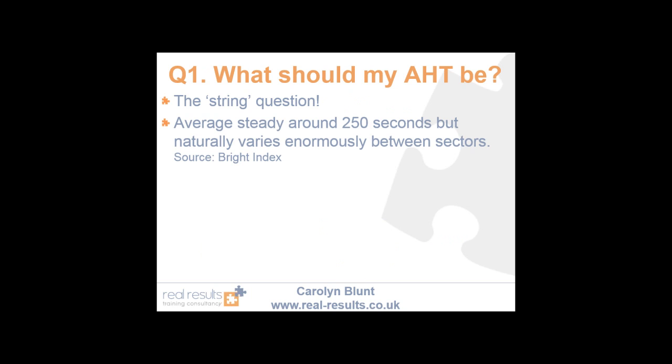So one of our clients gives legal advice down the phone. They do an employee support line, and their AHT is an hour, because they have to understand the situation and they have to talk through the legalities and the options and all that sort of thing. So it's absolutely normal that a call would take an hour. Whereas another client, which is a retail client, and they have customers calling in to place orders, to make payments, their AHT is 3 minutes 10 seconds.